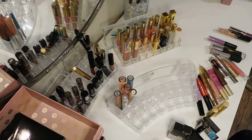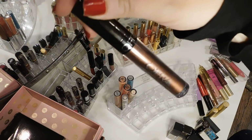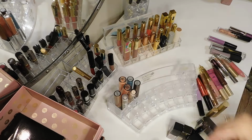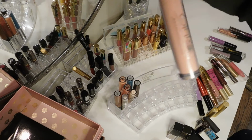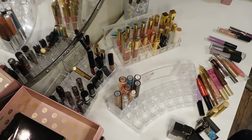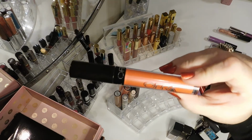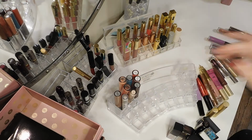And then this is Ofra in the shade Coven. That is from the Nikki Tutorials collab, and I love this color. It's such a pretty brown. I'm going to be keeping that one. And then also from the Nikki Tutorials Ofra collab, I've got the shade Nude Potion, which I also love. I'm going to be keeping that one. And then I've got Ofra the shade Spell, which I do not love, but it's great for like Halloween looks and stuff, so I guess I'll hang on to that one.